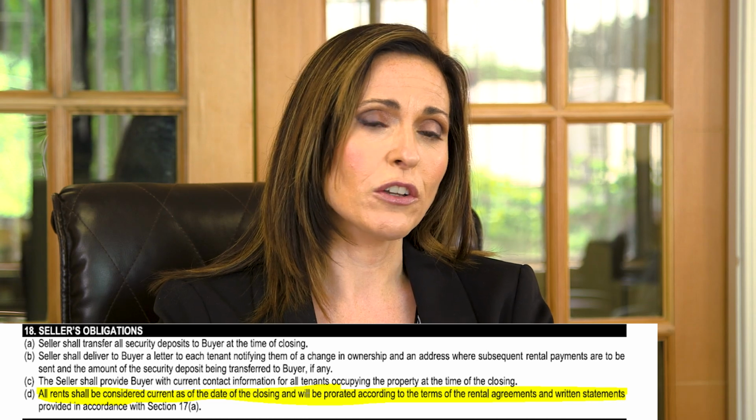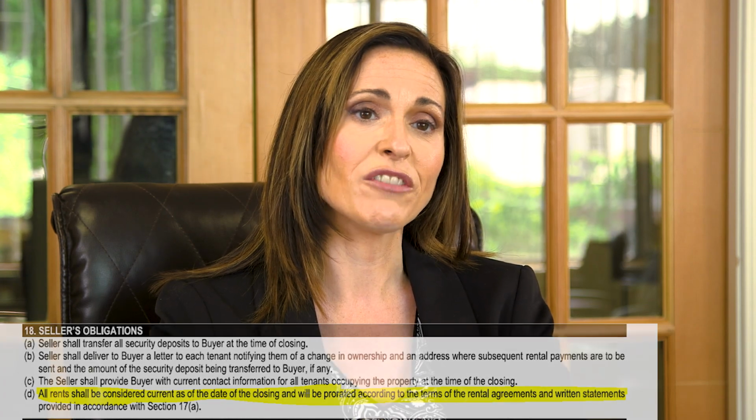So if a seller, for example, is selling a property but they have not collected rent for several months from an existing tenant, it's important to make sure that that is being addressed by way of an addendum or referenced in the body of the purchase and sales agreement. Without that being addressed, then it is going to be the seller's responsibility to make a rental adjustment as if they collected rent even though they have not.